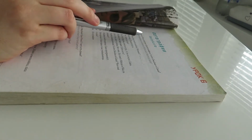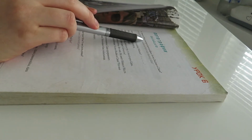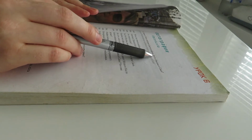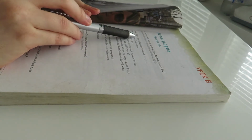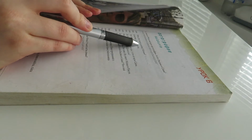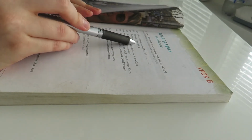Okay, so the first step is to read the chapter out loud. I don't have an audio for the book, so I have to replace it with my own voice. So I always start by reading the chapter out, and if there are any hard words I don't know how to pronounce, I mark them or write them down for later, and then I check how to pronounce them.